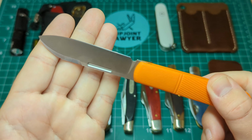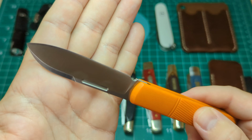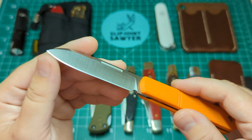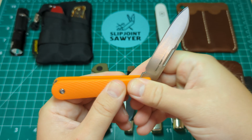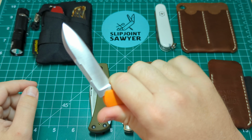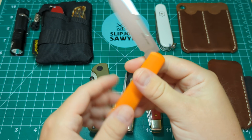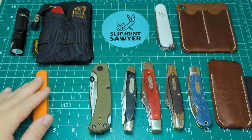This is N690 steel as well, so it holds a really great edge. That's satin finished and it comes screaming sharp out of the box. My favourite thing though, it has the Real Steel characteristic half stop or 2/3 stop, so when you're using it there's no chance that it's going to cut your hand if the spring does break. Really excellent knife, and one I do recommend you pick up if you get the chance. It's the Real Steel RB5, stands for Real Barlow 5.